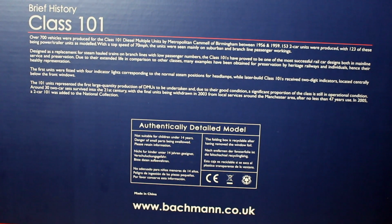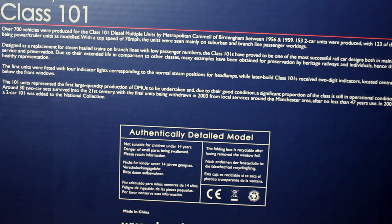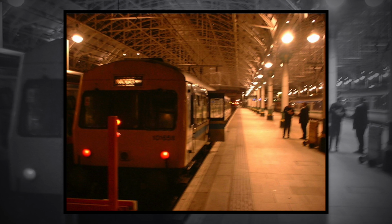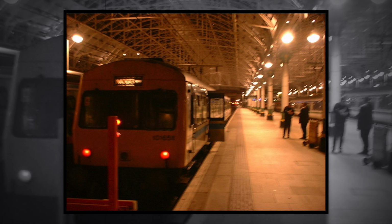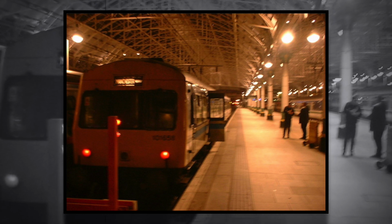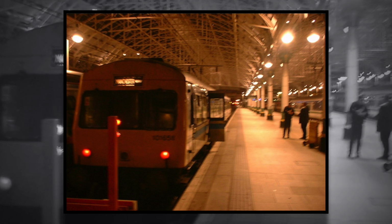In fact, the 101 itself was so successful that it was the second-to-last first-generation unit still in frontline service, by the time the last were withdrawn on the 24th of December 2003. The oldest of them still in service was 47 years old, so that's quite a good innings.